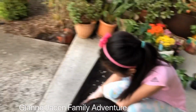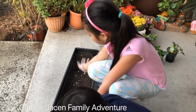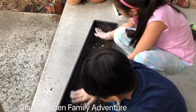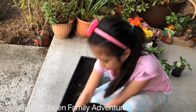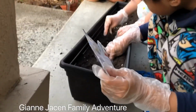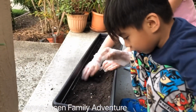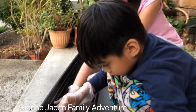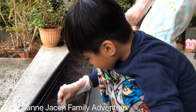Let's mix them up. How do we cover them? It's too much. It's okay. Just do it that. Wait, you see this rock, Jacen? Just spread it. What are rocks? It's just soil rocks. Okay. Okay, that's enough, Jacen. Okay, let's just do like that.